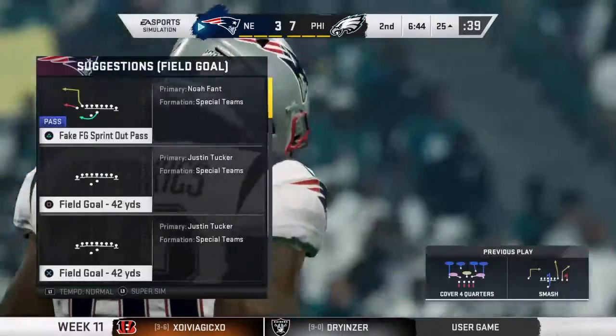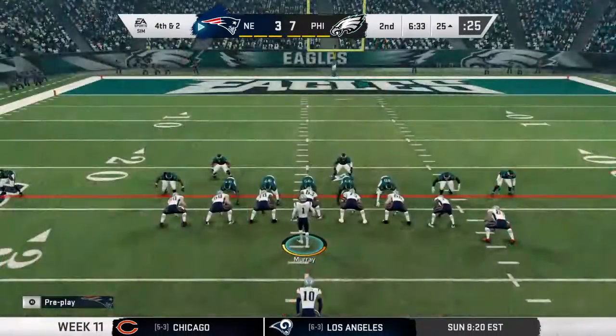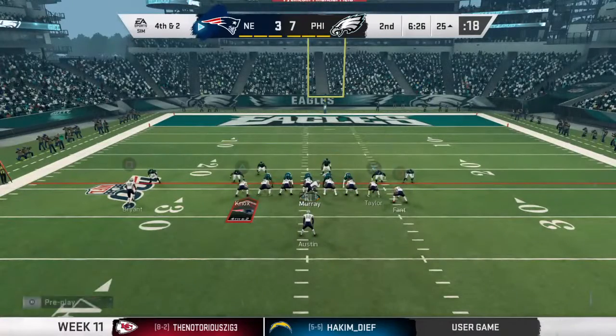So instead of giving them another 3rd down, they'll decline it, brings up 4th. Now that's smart football right there. You don't even have to really spend a lot of time considering it. Just know that you're probably going to get the ball back. Good job declining that penalty.